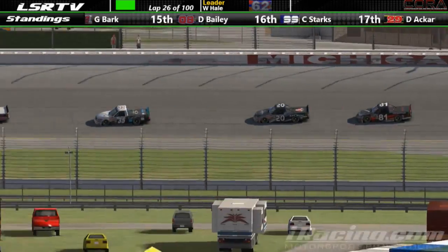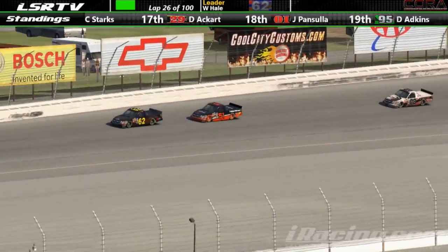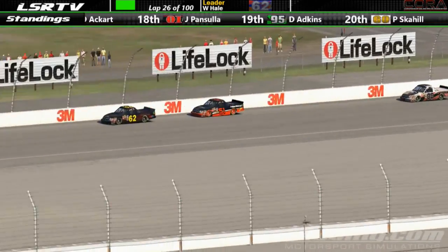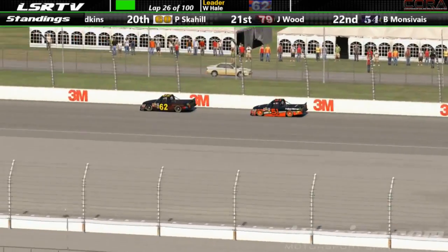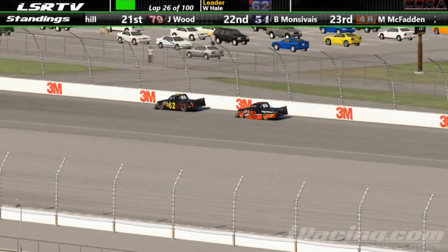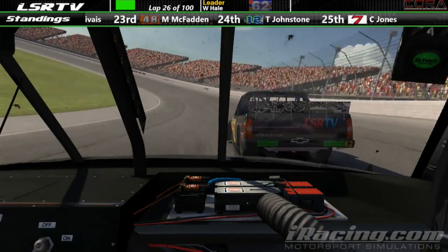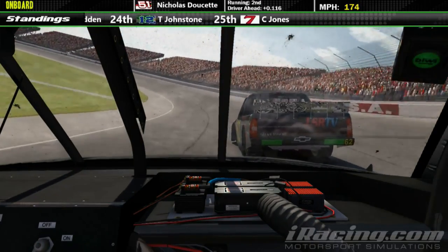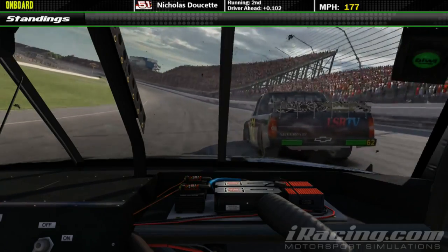The 51 right now, Nicholas Doucette, is taking a look down to the inside of William Hale. I'm having a hard time talking tonight for some reason. Nicholas Doucette, one more time, he's just going to pack it right in behind the Hale truck. He's just going to push him down the back stretch. One more time, he's going to go down into turn number 3 and take a look to the inside. Nothing doing. Hale is able to get it down there and close that door. So William Hale holding off Nicholas Doucette for now.